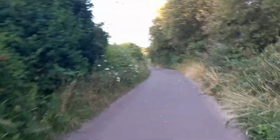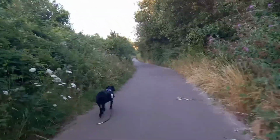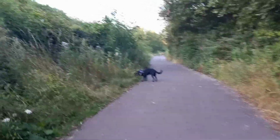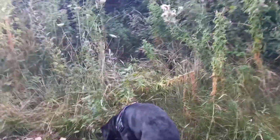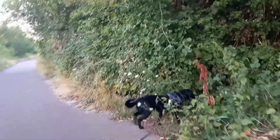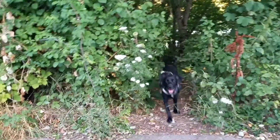So the path runs a little bit away from the river along this stretch. It's a glorious morning this morning. Perfect temperature, sat around about 14 degrees at the moment. The sun has just appeared up over the hillsides in the east, and very soon we'll be warming up. Otis, this way. Otis, this way now. Good boy.